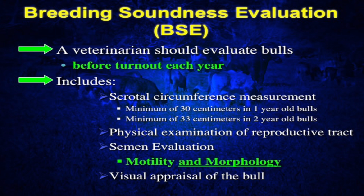So with that, we recommend that you get a breeding soundness exam done on your bulls before you turn out each year, or at least once a year if you have a year-round breeding season. It's extremely important. When you think about the cost, it's minor compared to what it could cost you in the loss of a calf crop. The veterinarian ought to evaluate those bulls before they're turned out for the very first time, as well as each year after that. This includes the scrotal circumference, a measurement of at least 30 centimeters in a 1-year-old, and a minimum of 33 centimeters in a 2-year-old bull.